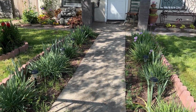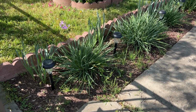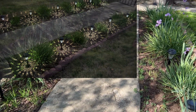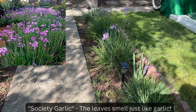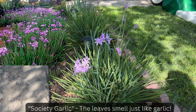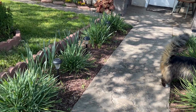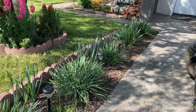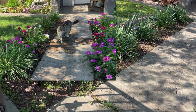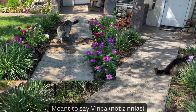On my pathway, all of my daffodils have faded, but I got these beautiful new lights. And at nighttime, they make the most gorgeous pattern on the pathway. In between the lights, I have some society garlics, and those are just starting to bloom. Sweet little lavender flowers. And now that the daffodils have faded, I'll just let the sun continue to photosynthesize the leaves so the bulbs can get bigger for next year, and I'll plant something really, really pretty in between all the society garlics. I usually put zinnias there, and they do so well.